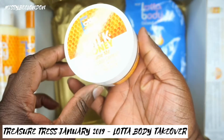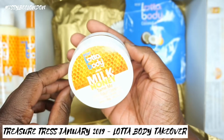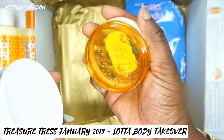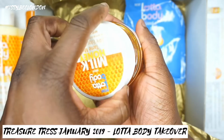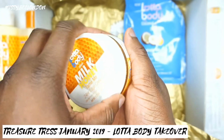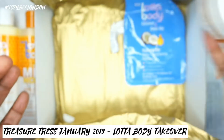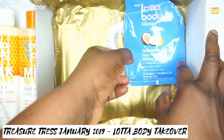And the next is the Tame Me 24-hour edge control. Claims to be non-sticky, non-flaky. Adds incredible shine. Like I said, lasts for 24 hours.